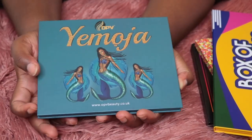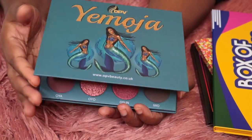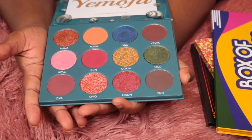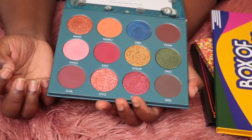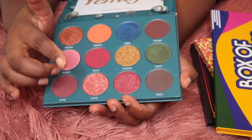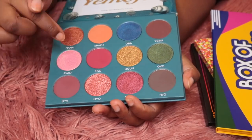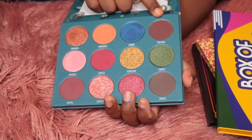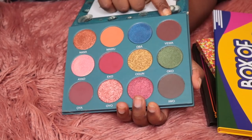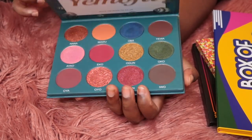More from the indie world, I've got this eyeshadow palette, Emoya by OPV. I have used this palette a number of times and I absolutely love the looks. Quite dark, grungy. The shimmer shades can get a little bit flaky, but I think that these two are a different formula from the others, so that's interesting. But this is such a deep, awesome, rich brown. I've actually used this to contour and to fill in my brows. It's a good palette.